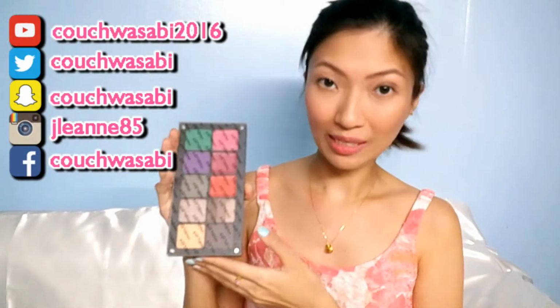Okay, so let's start with beauty. First up for my favorites is this Inglot Freedom System palette. I don't really like buying palettes because I don't really use them that much. I would normally like some of the colors, but with this Freedom System, since you are the one who's going to be putting each color on the palette, I think 100% is something that you would want.